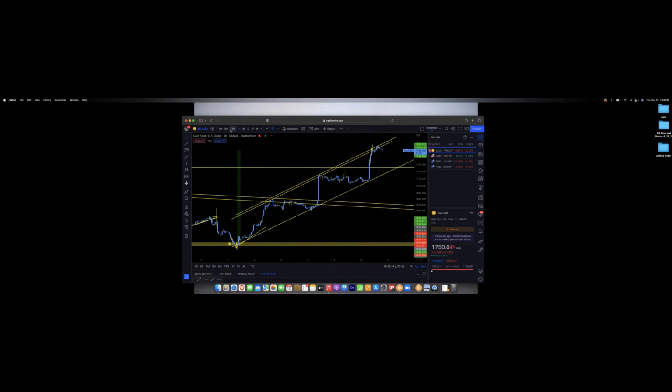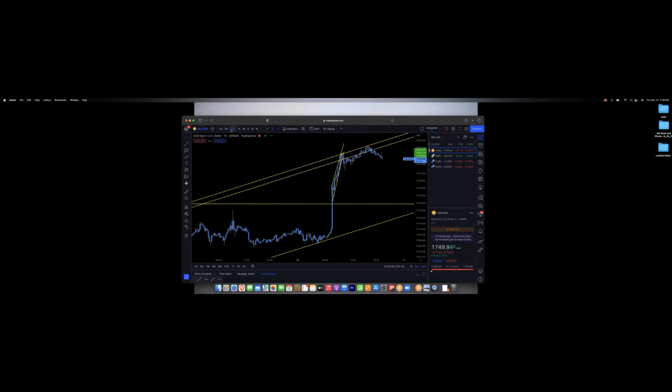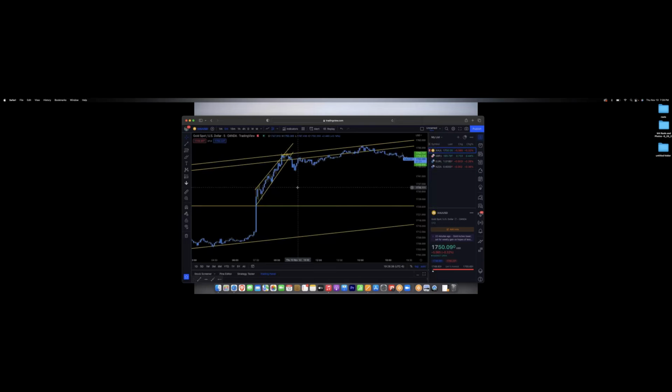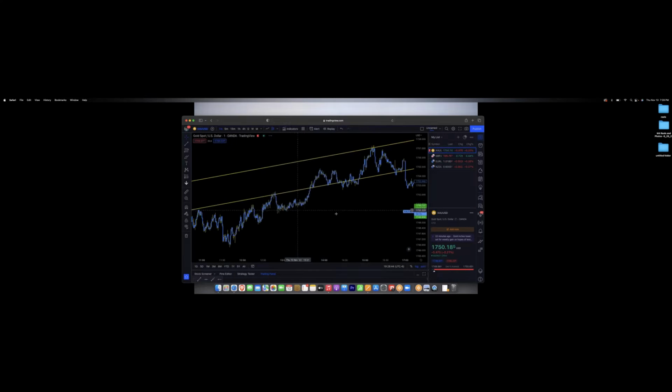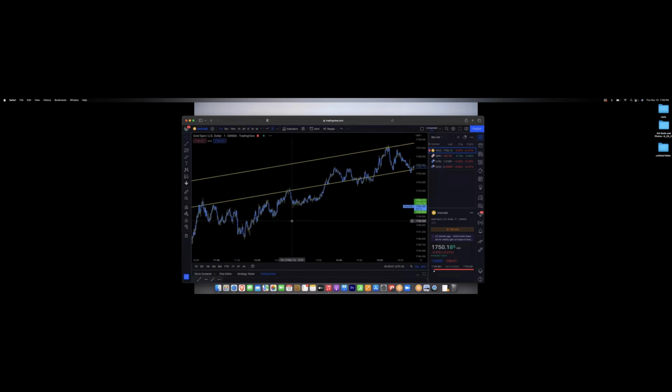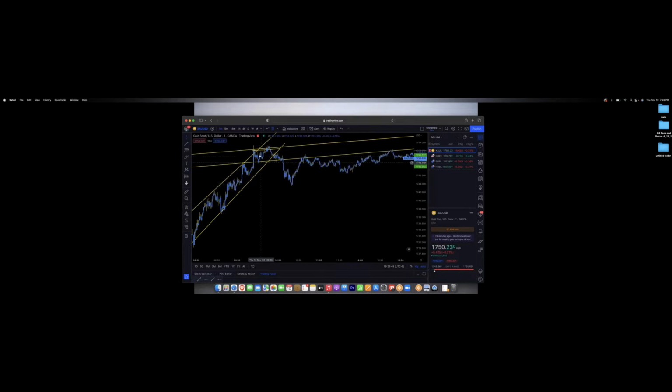Just talking about adding to positions, which is good, and it's something I've been doing. Today I had a gold trade. I'll show you guys real quick before I start. So this is my original trade. Oh dang, I got stopped out on that swing trade. I was just thinking I did a swing trade.